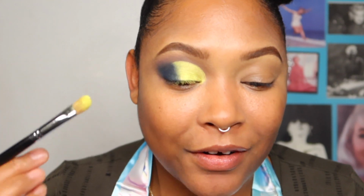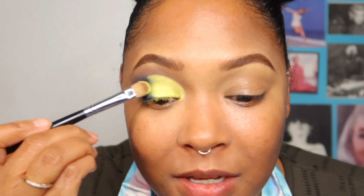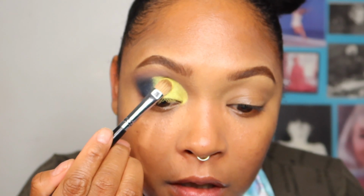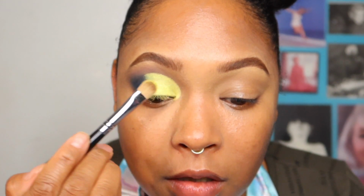This was not what I was going for. I really want to give you guys a neutral look. I probably should have done the brown, but I can't help myself. I want to use the blue. So good.